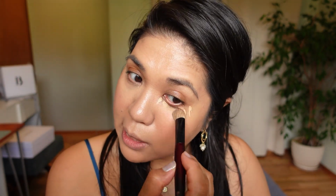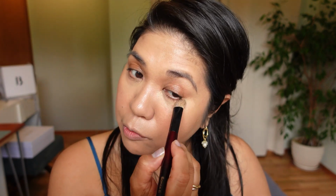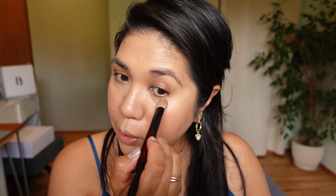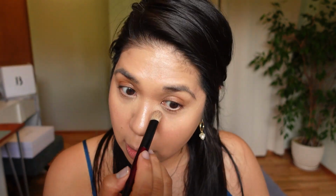And pigment wise, I would say it's not as dense and pigmented as the Pat McGrath concealer, which is my holy grail concealer for my dark circles and when I don't get enough sleep. But in terms of opacity and coverage, it's somewhere in between NARS and Pat McGrath. So it definitely covers up things. Okay, so that is what it's looking like. I don't think it covers up things 100%.